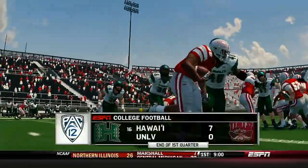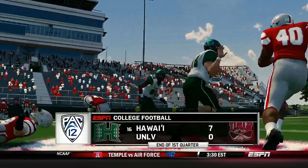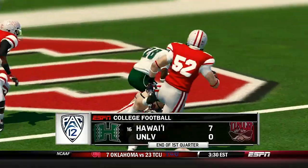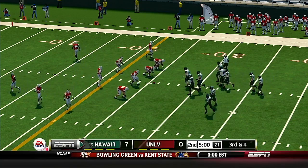After one quarter of play, we've got a low-scoring defensive battle on our hands. The Warriors lead 7-0. And we're back for more action here in quarter number two.